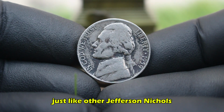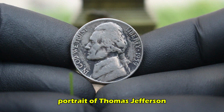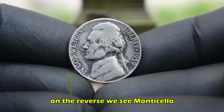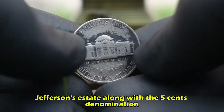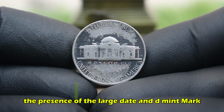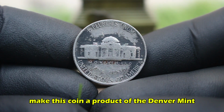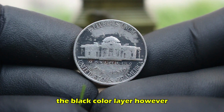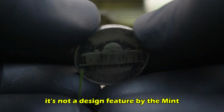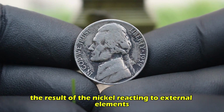Just like other Jefferson nickels, the 1959 coin features the iconic portrait of Thomas Jefferson on the obverse. On the reverse, we see Monticello, Jefferson's estate, along with the 5 cents denomination and the mint mark beneath it. The presence of the large date and D-mint mark make this coin a product of the Denver Mint. The black color layer, however, gives this particular coin a unique appearance. It's not a design feature by the mint, but rather the result of the nickel reacting to external elements.